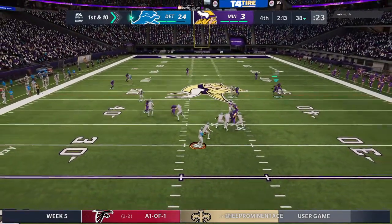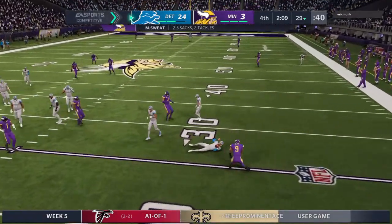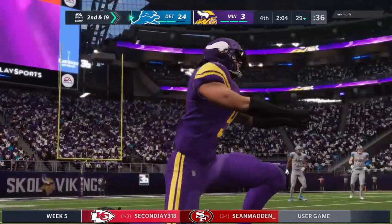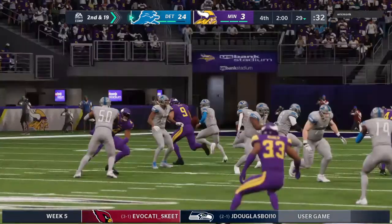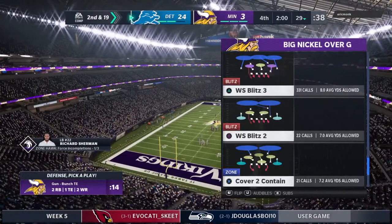Trying to shake off the interception from the last drive. He'll look to throw. And he's going to have to eat this one as down he goes. Montez Sweat able to record his 5th sack of the season. It's 2nd down. Just 2 minutes remaining here in the 4th quarter of what has been a one-sided affair.